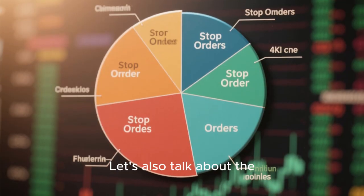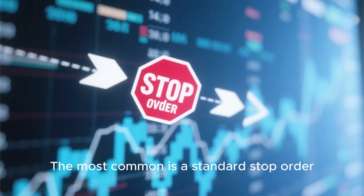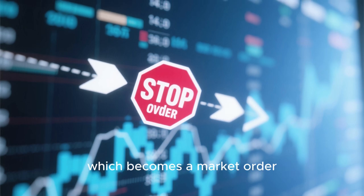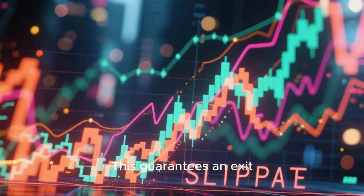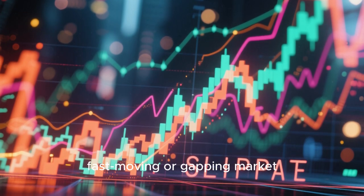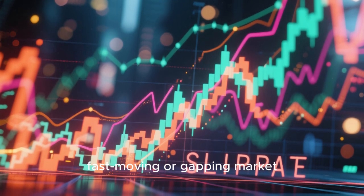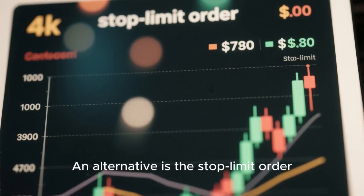Let's also talk about the different types of stop loss orders. The most common is a standard stop order, which becomes a market order once your stop price is triggered. This guarantees an exit, but not a specific price, which can be an issue in a fast-moving or gapping market. This is called slippage. An alternative is the stop limit order.